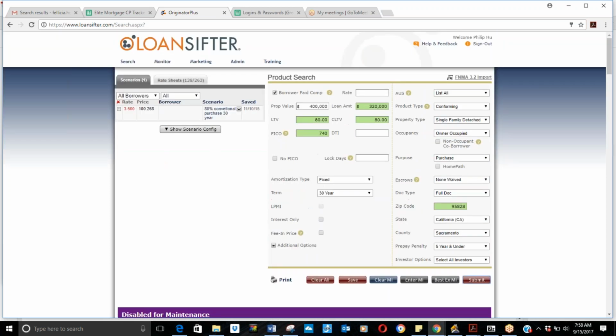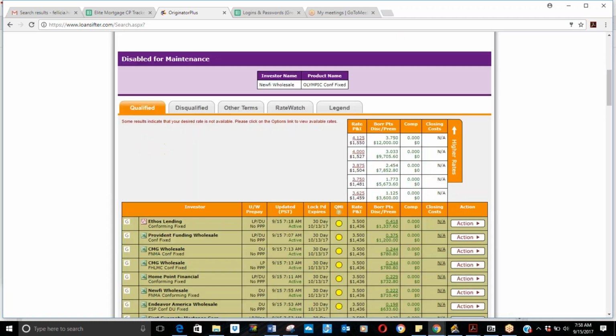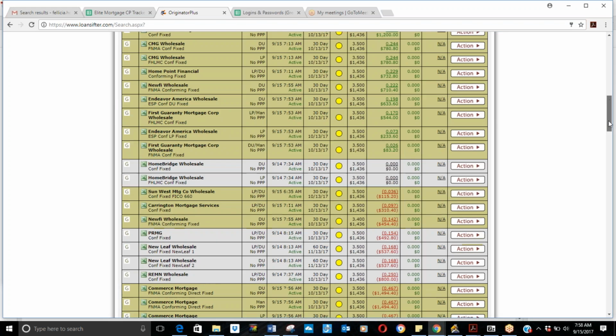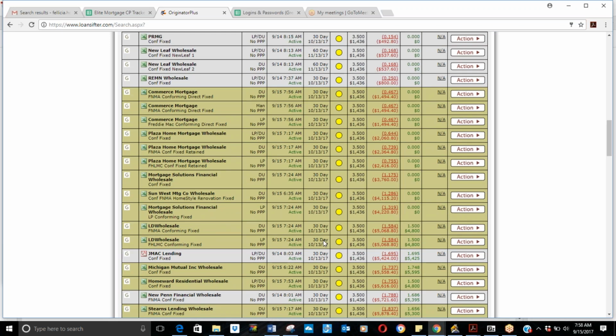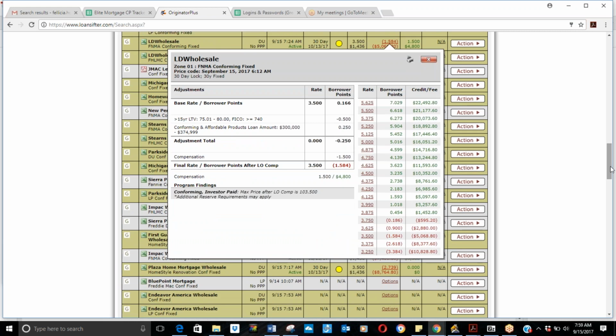So I'm going to go back up and I'm going to go ahead and change it back to a lender paid transaction. We'll scroll back down to LD Wholesale. Here's our 3.5 costing $5,068. Now we can go ahead and click that, and it will then go and show all the rates that are available for our client. So 3.5 is right here, which is the 5,068.